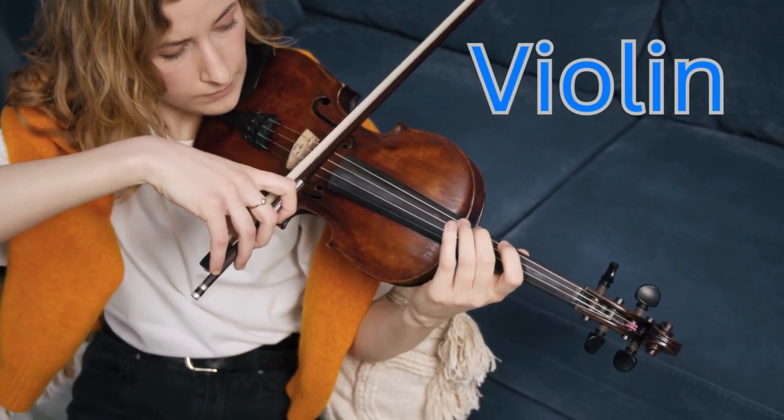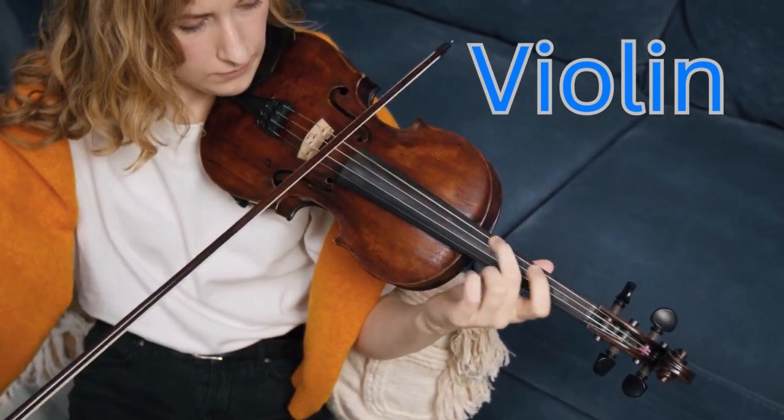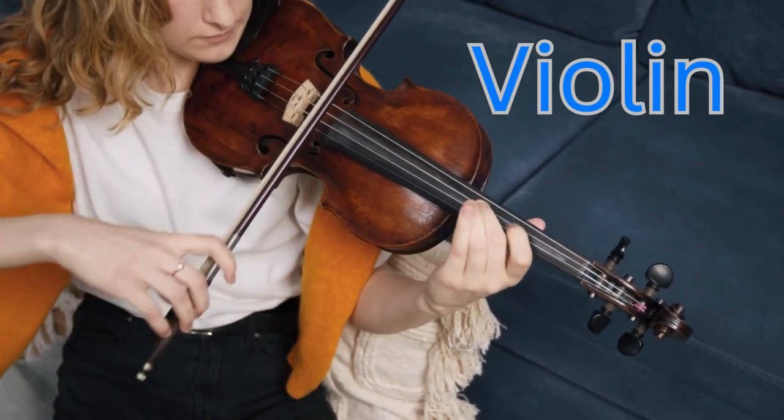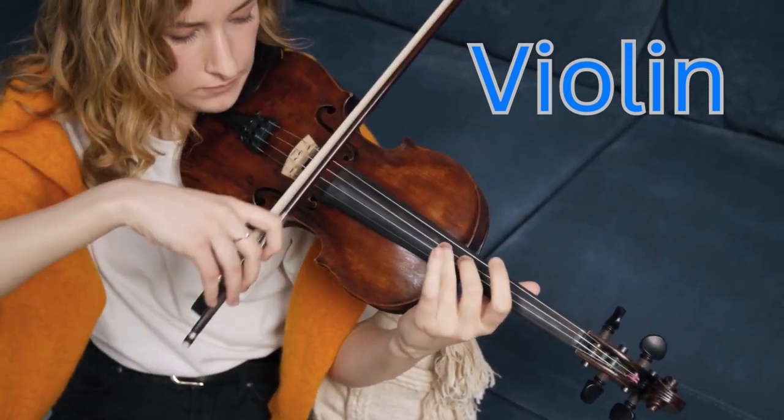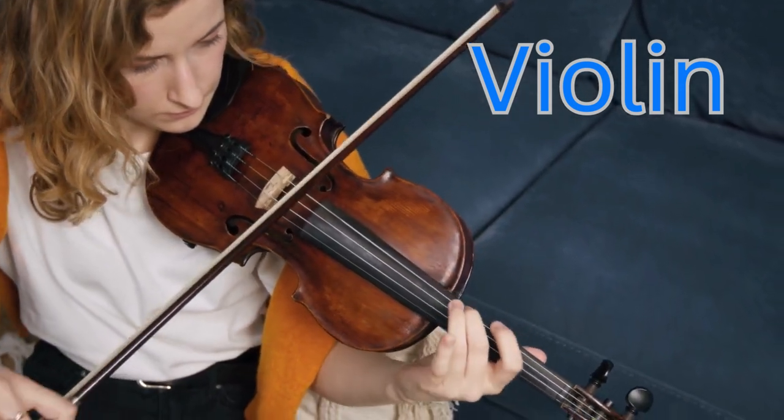Now, we'll meet the elegant violin. This beautiful instrument is like a magician's wand, producing magical melodies that touch our souls. Watch as the violinist glides the bow over the strings, creating emotions that can make us smile or shed a tear.